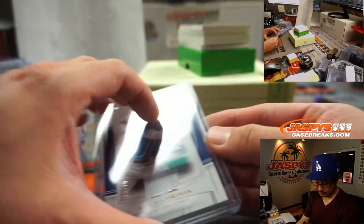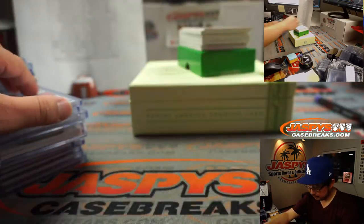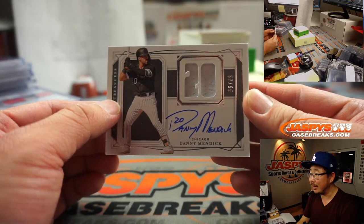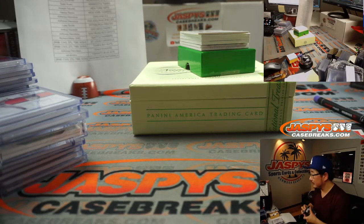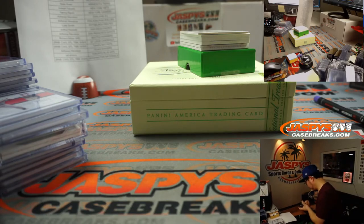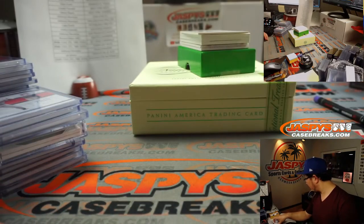Game worn. Hall of Fame relic, Harold Baines, piece of his lumber. 47 out of 99. We got Danny Mendick. Jersey number in there, inscribed. 87 out of 99. I'm losing my mind here. White Sox is a number block team. So that goes to White Sox 7. And that'll be for Brian Crouch. There you go, Brian.